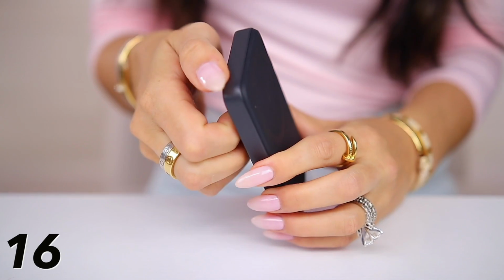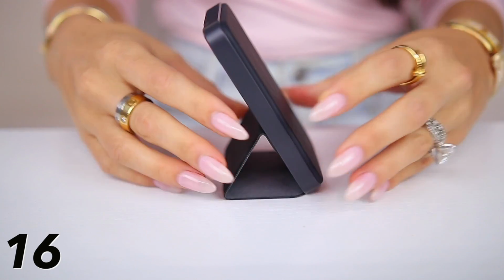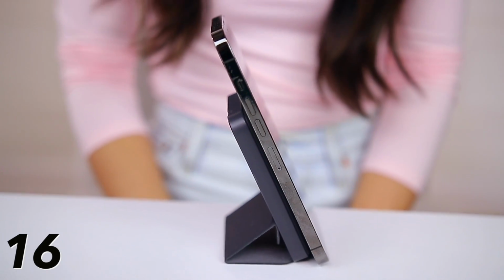But another feature is the fact that it has this flap thing on the back that if you fold it, it turns into a phone stand. And so I really think this is great if you're on an airplane and you want to watch a show or something, or maybe you're at home and you're doing your makeup and you just want to prop up your phone and watch some Netflix while you're getting ready, but also be charging your phone. It's just really different, but it's also very powerful.